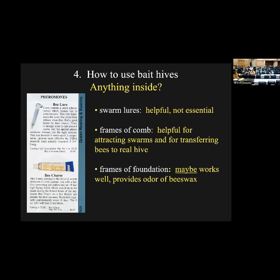Does it matter if you put your bait box in a tree on top of a ridge or down in the valley? I don't think so. Where we are, we have hills that go up to about 2,000 feet, and I've caught the bees up in those high hilltops as well as down in the valley. So I think that doesn't matter to the bees so much.